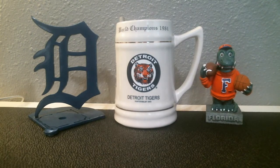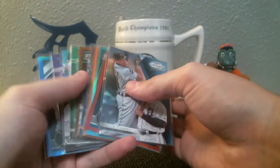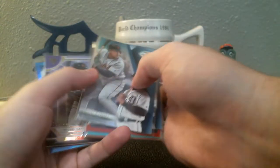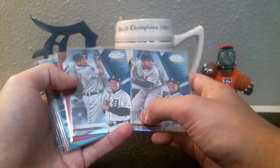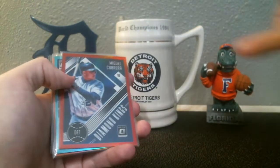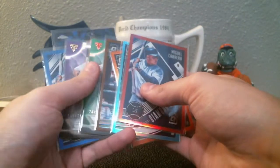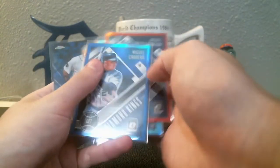Moving into 2018, I only have 1 2019 card in here. I did get a couple of gold labels here, some blues. I got the blue class 1 and the blue class 2, so nice to get those. I have a lot of Optics, so a lot of different colors here. I'll move this one to the back to try to get all these Optics up front.